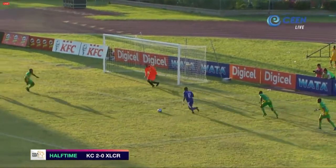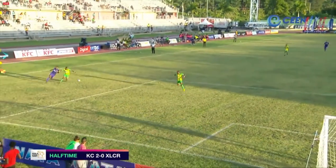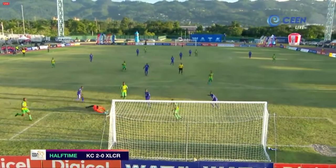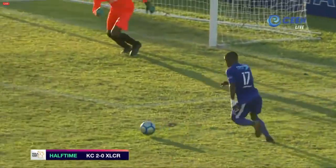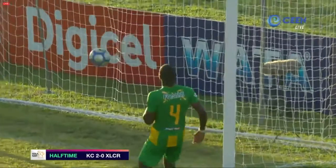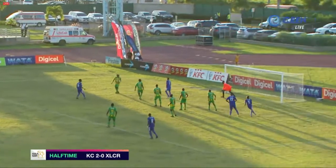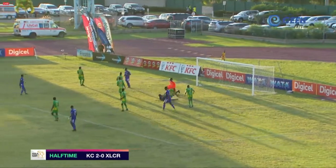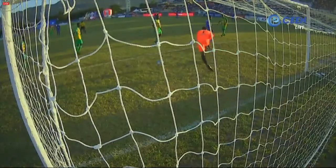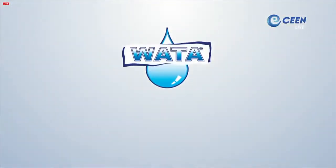Useful speed there by Blair. And then a very good finish. Really composed there, Sajar Blair. Normally plays in the right back position for Kingston College, but being utilized in the middle of the park, and his speed was used to good effect on that occasion. And KC going 2-0 up again. Say it again for Pepito Smith. Didn't inspire a lot of confidence, and his defenders had to bail him out on that occasion. Rashawn Amos with the clearance.